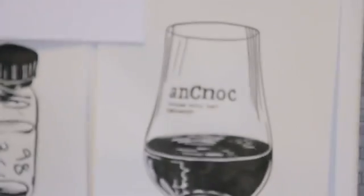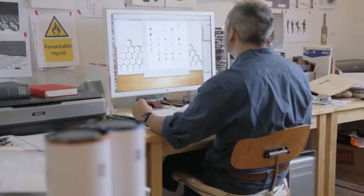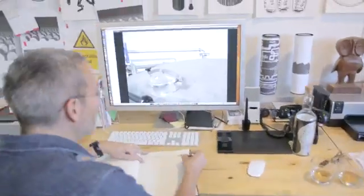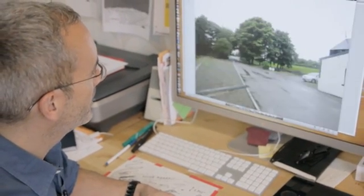So here I am back in New York. So when I got back to my desk in New York, the first thing I did was just to start looking through all the photos I'd taken at the distillery.